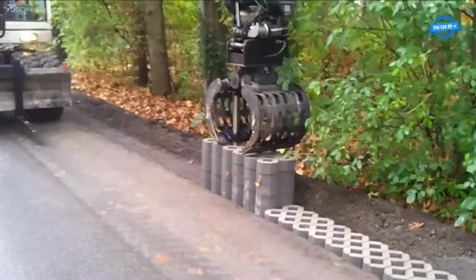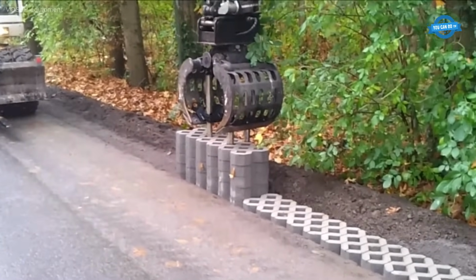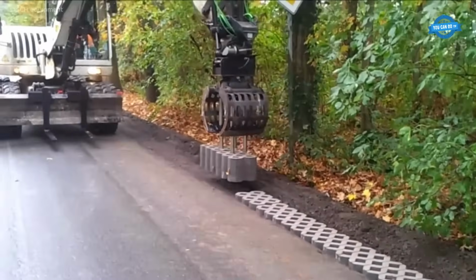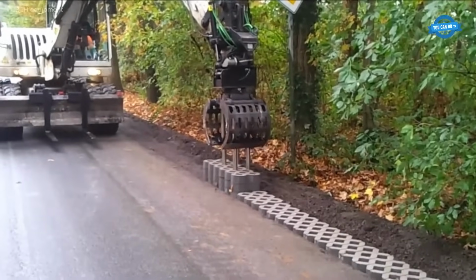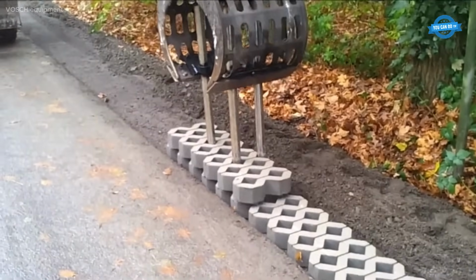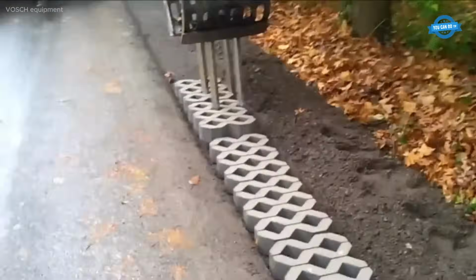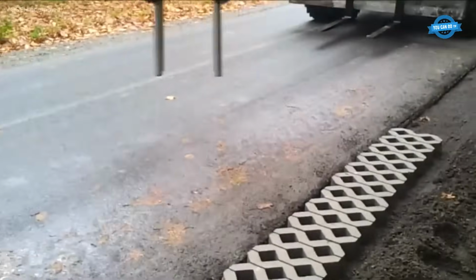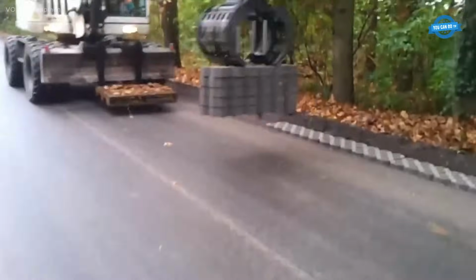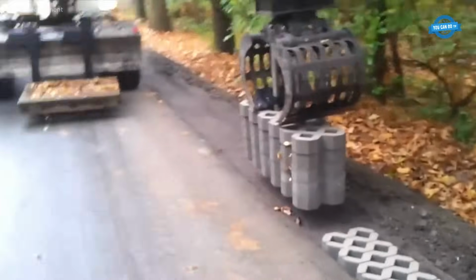With a single clamp, 5, 10, or 20 pavers can be picked up and laid individually, in pairs, or in parallel rows. Key steps include trench shaping, backfilling with gravel, smoothing and compacting with profile blades, laying pavers, and optionally filling and compacting with preferred materials.